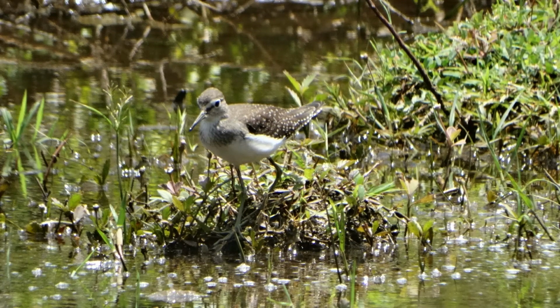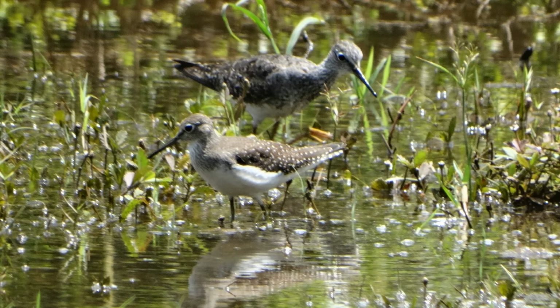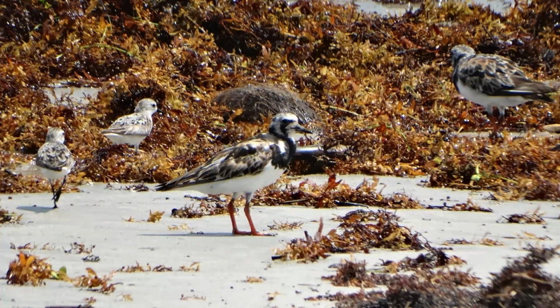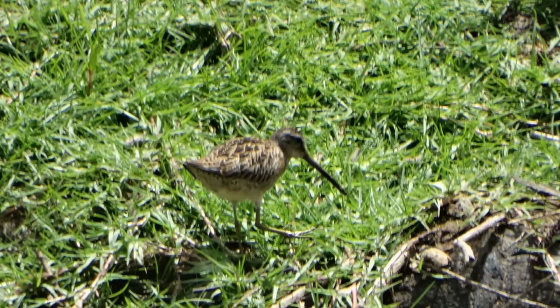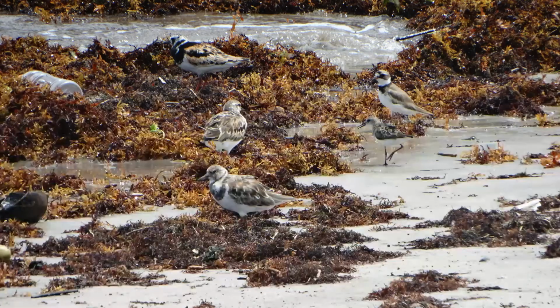You can see there a much better look at this solitary sandpiper with this mottled, speckled back and a pretty distinct white eye-ring next to a lesser yellowlegs. We normally see a lot of lesser yellowlegs here, both in the marsh, the grassland, and on the beach, as well as ruddy turnstone and a couple of semipalmated sandpipers that can be seen in this shot. The pair of short-billed dowitchers have been here about a week, as well as a few of the pectoral sandpipers. You can see that sharp demarcation again between the chest and belly.